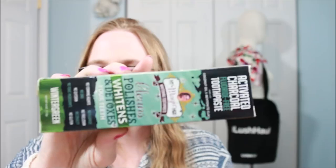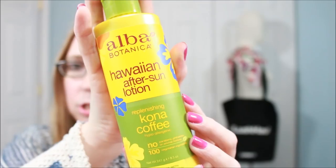I pretty much stocked up on those just because I thought that was a great deal. I got this Alba Botanica Hawaiian After Sun Lotion. This is Kona Coffee. You're supposed to put it on because it revitalizes circulation after sun exposure, I guess, just to replenish your skin. I don't really smell a coffee scent to it too much. It has a nice scent. I mean, it's pleasant, but it's not straight up coffee or anything like that.